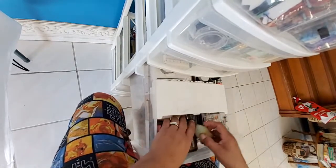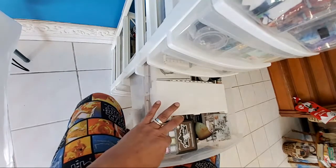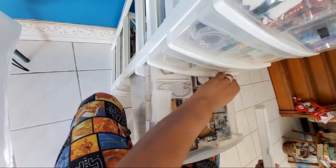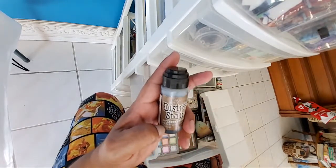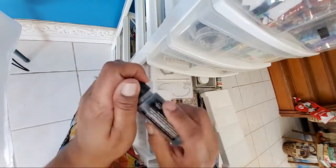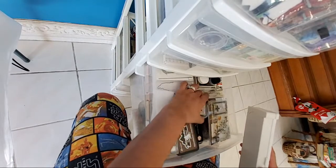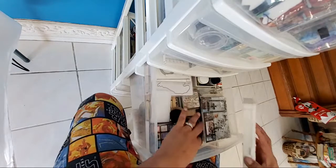I'd rather it be with stuff that makes sense, you know? So I have watercolors here, watercolor pencils. What's this? Oh, that's a reinker. This is funny. I must have thrifted it. Actually, it's not a reinker, it's this type of ink. I haven't been using it and I need to use it more. I've been using my vintage photo more often than not. It has become my favorite.